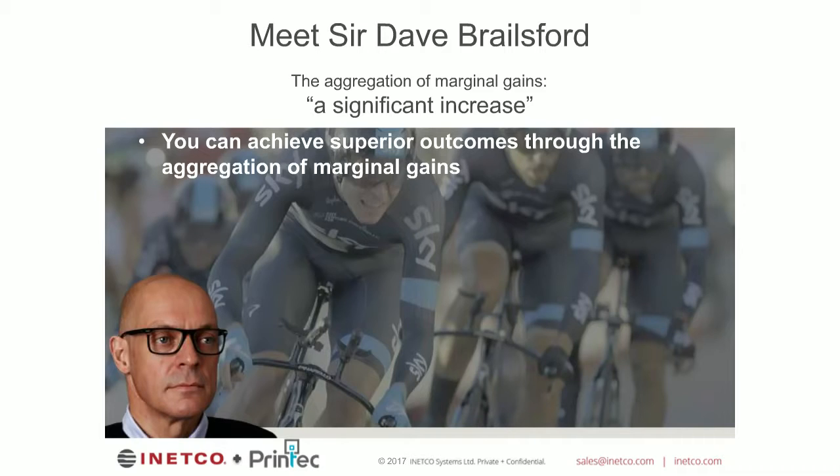So let's start by meeting Sir Dave Brailsford. Some of you may know who this is. He is the performance director for the national cycling team in Britain. What he has become famous for is the idea of aggregation of marginal gains, and adding up these marginal gains gives you a significant increase. In 2010, he was hired to be Great Britain cycling team's head coach, performance director, essentially. Within 2 years, he was able to win the first Tour de France, and followed that up with winning 70% of all the medals in men's cycling at the London Olympic Games.